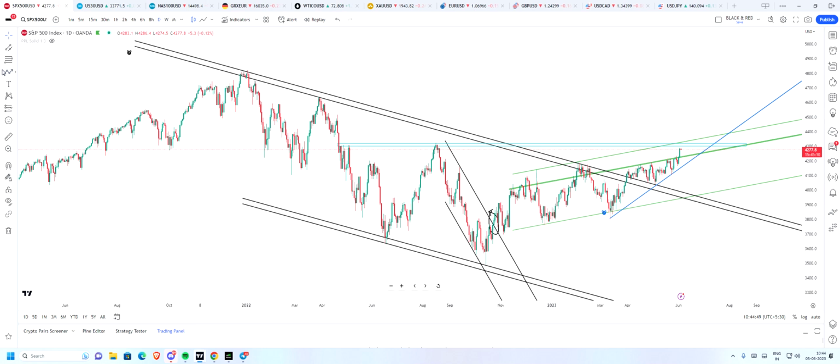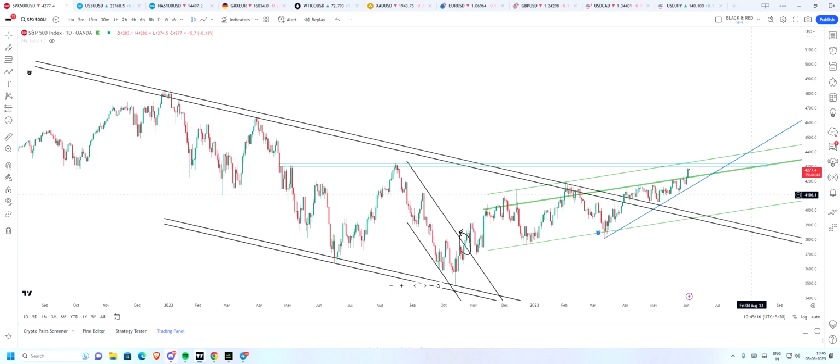And for any bearish confirmation, it does not make sense to get into long entries in SPX for now. It can be bearish only below this level. So this is the level where it can be bearish. I will only be looking for sells in SPX below 4,185. So this is my analysis on SPX.